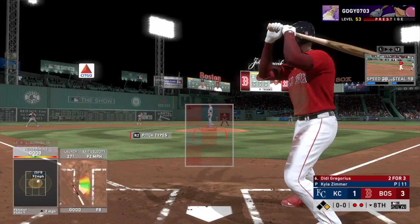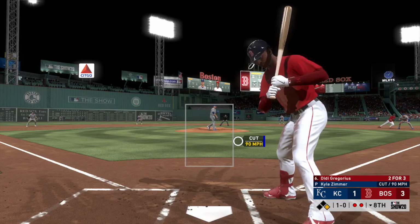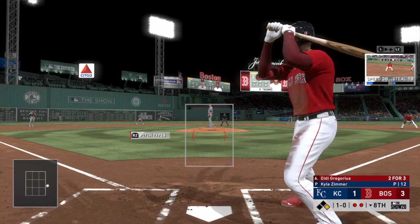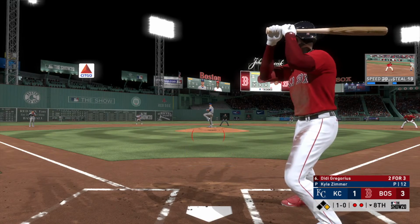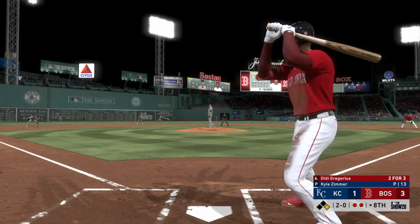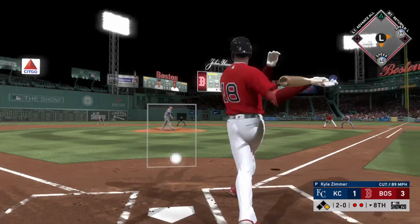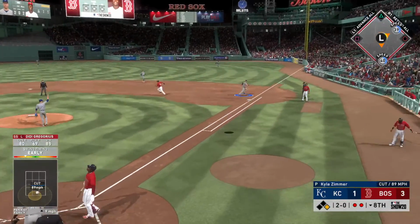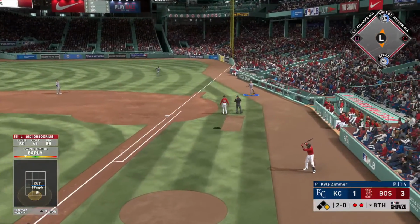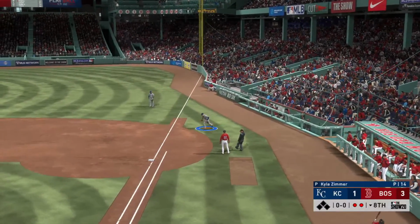Trying to pick things up where he left off, Didi Gregorius. He's roped a couple of doubles in 3 trips to this point. 1 ball, no strikes the count. Now the 1-0. Nope, that's down. 8th inning of this low-scoring affair, 3-1 our score. Popped him up. O'Hearn waits on it. And the inning is over.